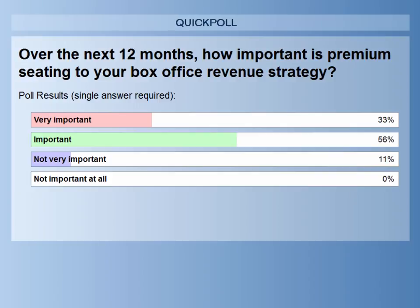You can see that 56% are saying that this is an important part of the box office revenue strategy, and 33% very important. And then 90% of you watching this today are saying that premium seating is a vital part of what you're planning to do over the next 12 months.